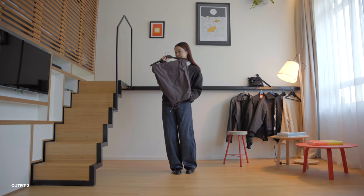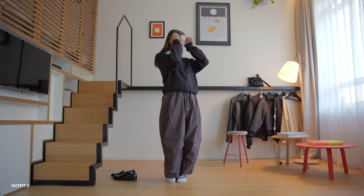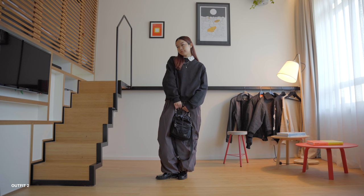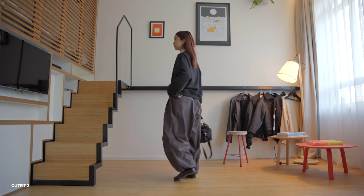Moving on to the second outfit, I am layering my pants on top of my jeans. The brown pants are quite thin and I was looking for a way to also wear these during winter, so I just layered them on top, and I will definitely do this more often.